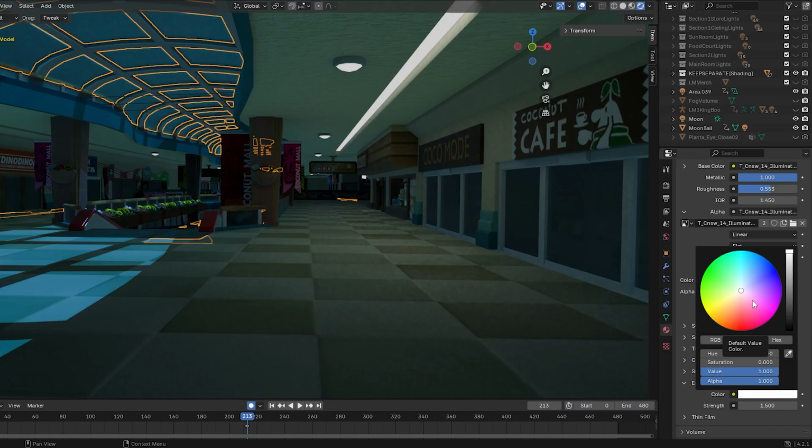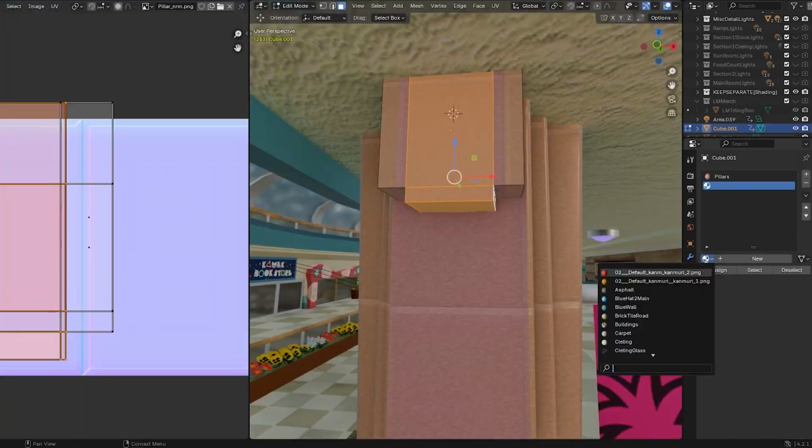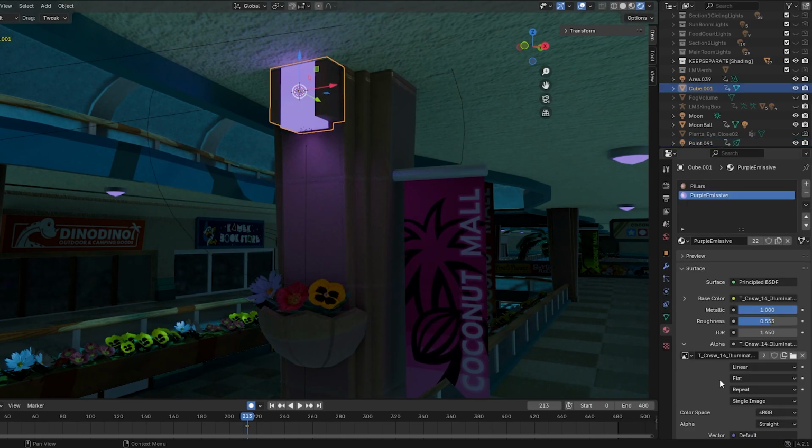Let's head back in and work on the indoor lighting. I made the ceiling lights purple. This is kind of going to be the main color alongside the moonlight coming through the windows. But I also want to have an assortment of lurid tones humming from each of the stores. And as you can see, I got some new lights set up on the pillars above the flowers.